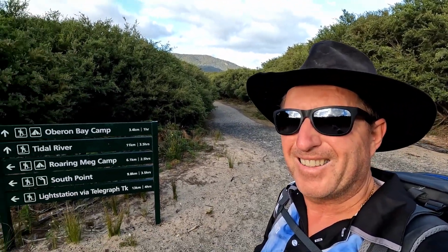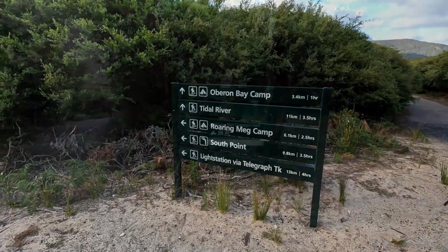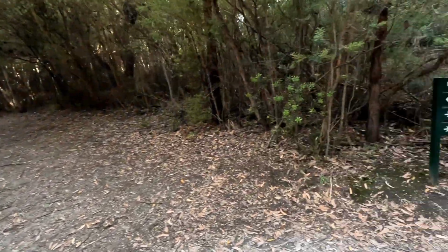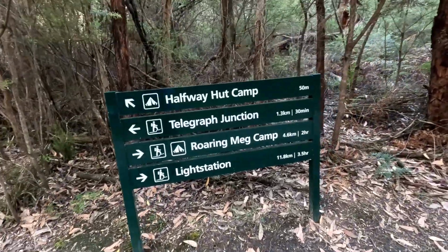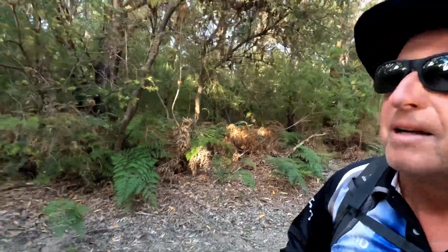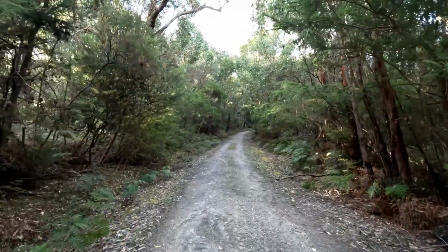So 9.8 kilometres to South Point, that's our target. So 4.6 kilometres to go to Roaring Meg campground, where I'll stop for about an hour. So just about a kilometre up from the halfway hut, you get a pretty good view like this, worth taking a photo.